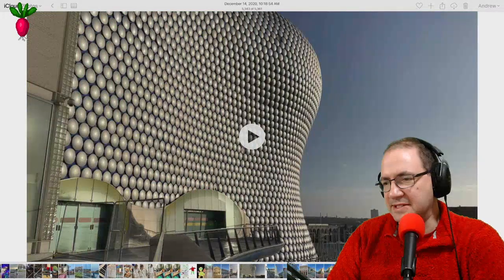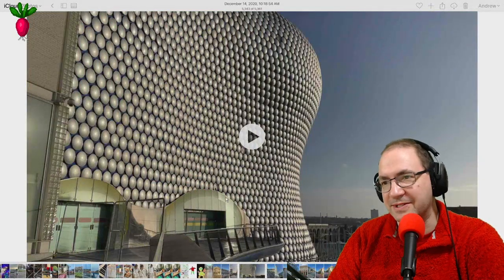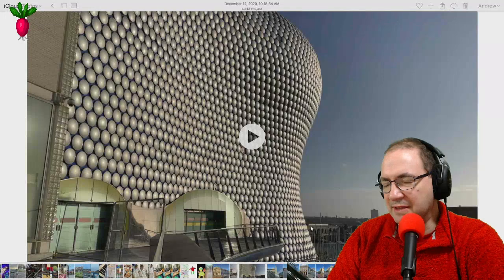More modern though, and this is literally round the corner again, this is the Selfridges shop, which obviously is closed at the moment. But these discs all the way down the side of the building are quite famous. In the background you can see the train that's running from Birmingham Moor Street to London Euston.